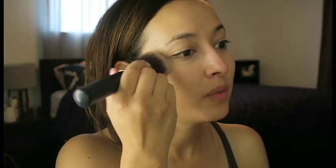I feel like the color changed, but yeah. Just keep patting. Patting, patting, patting, patting. Just a little bit of... Do you see how much just a little bit of concealer goes a long way with this one? So yeah. I do sometimes just blend the bottom in my eyelids. This is super easy, and this is what I do every single day nowadays because I just don't have time.